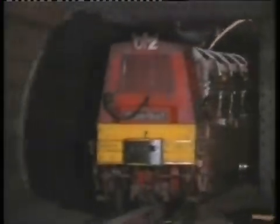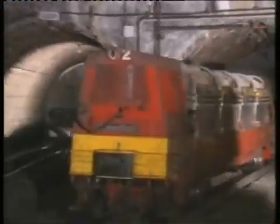A track with trains that carry no passengers. There are no drivers and there are no guards. These trains travel the length of the tunnels many times a day, every day.